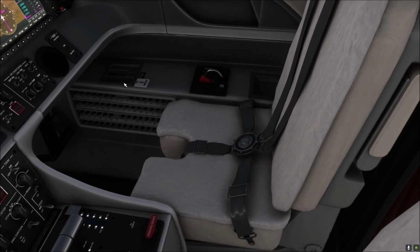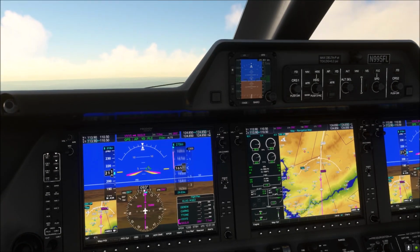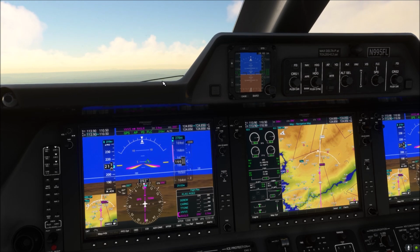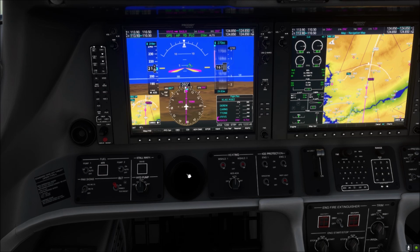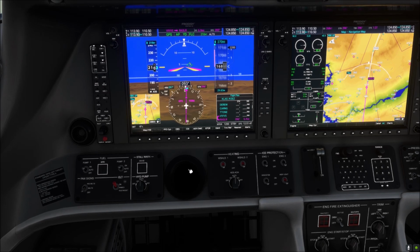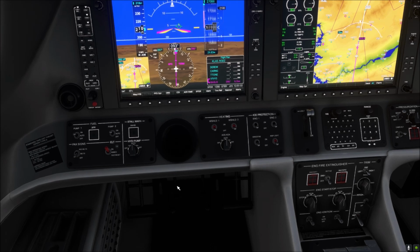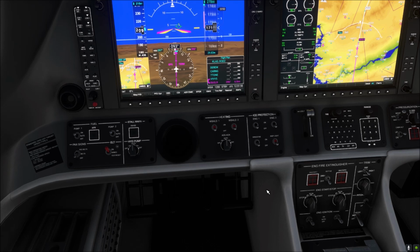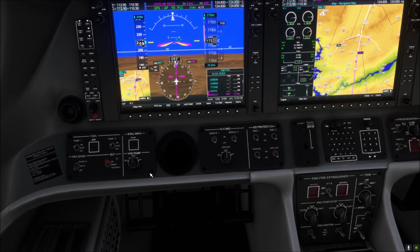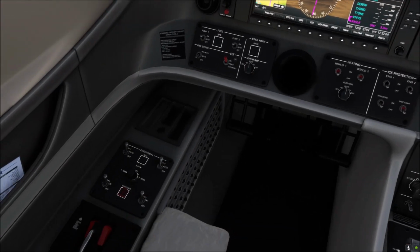Like most VLJs, it doesn't have thrust reversers. It's got good braking. It's not fly-by-wire, the aircraft, although the later biz jets are fly-by-wire. But it's actually brake-by-wire, believe it or not. So it's got electronics that command your braking through the pedals, and they're very effective brakes. I think they're a bit hard to get used to. That's what I read.